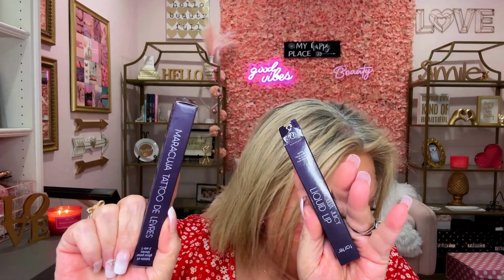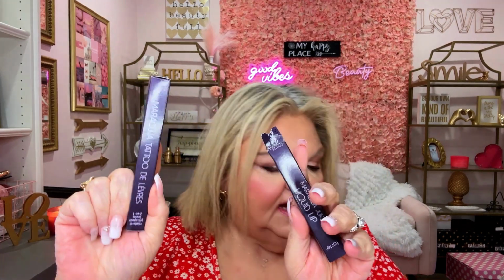And now let's go to lips. Okay, so I have a couple things. They didn't have this other one as an option, so I did buy it, because they threw it in at checkout and said they marked it down. So the tattoo lip liner. I bought this one extra, with my 7 for $77. This lip tattoo is valued at $29.